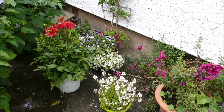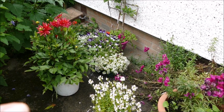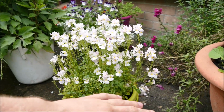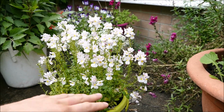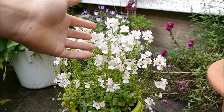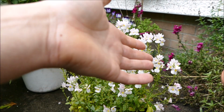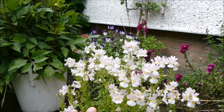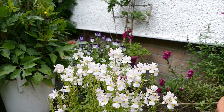Then this section here I've got an old drain pipe planter. This has actually been looking great all summer. It's just starting to grow over. What I need to do now is cut it back, feed it, and it'll come up and give another flush of flowers. I quite like this one. It's actually the same family as the geraniums. It's the snapdragon type. This one doesn't seem to get affected by geranium rust, so that's really good.